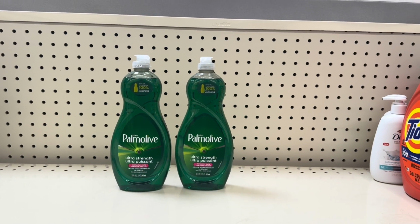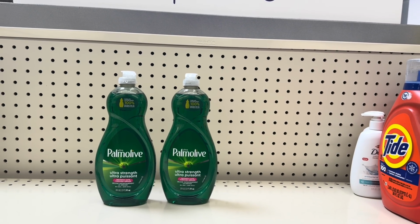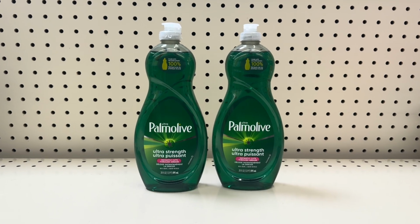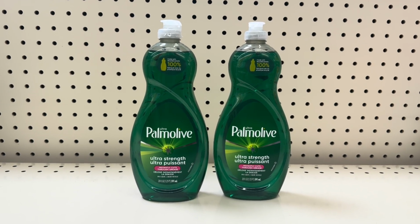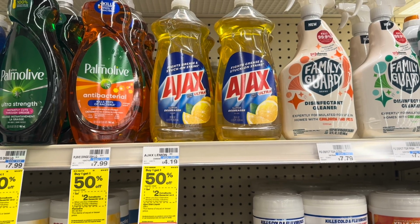And if you do, adjust your math. Using the $1.50 digital coupon, it will drop it down to $5.99 and you get $2 back, making it just $3.99 or $2 each.